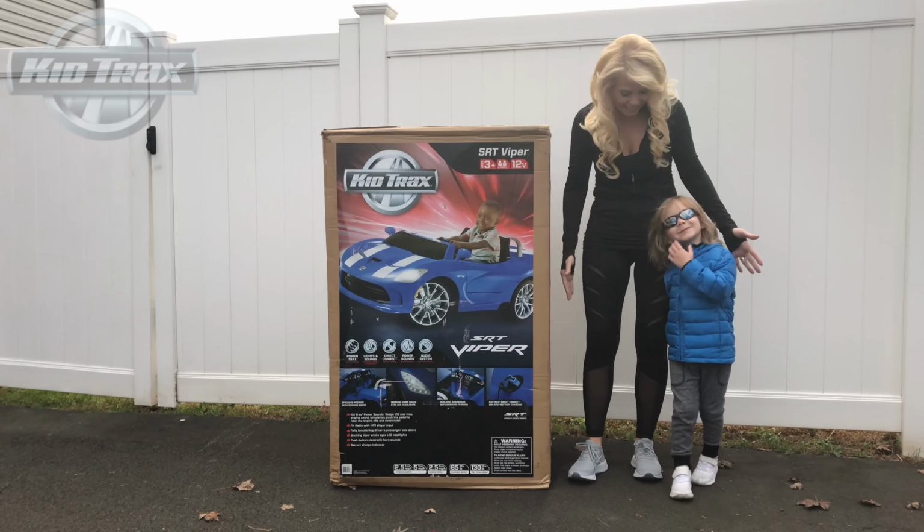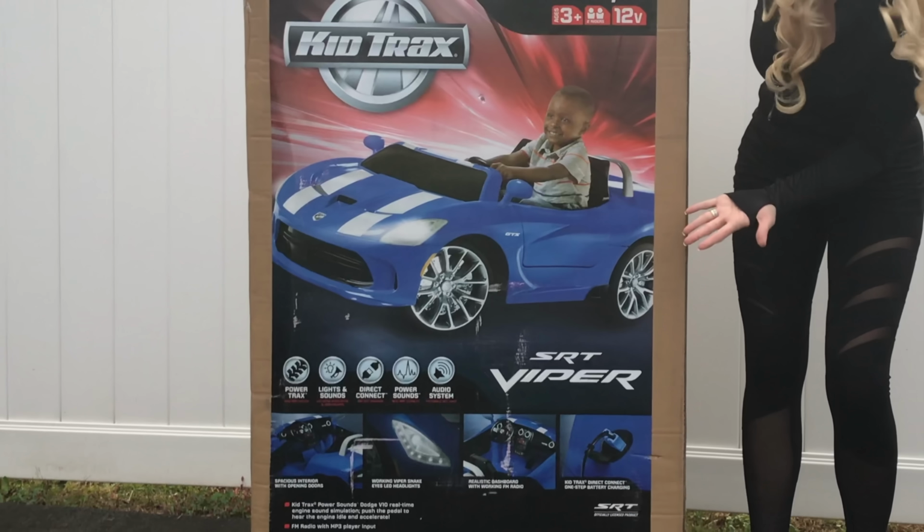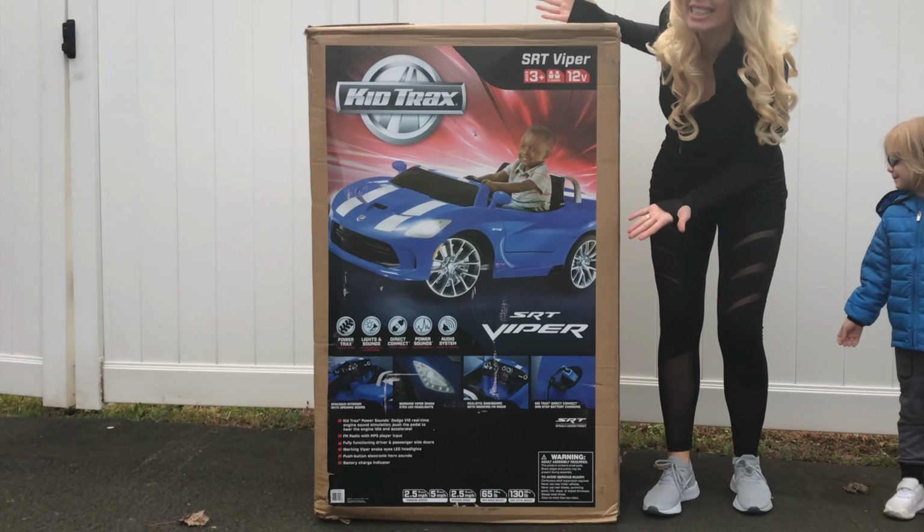What are we doing today, Jace? Car. The car! Look at this amazing blue Viper that Kid Trax sent to Jace.